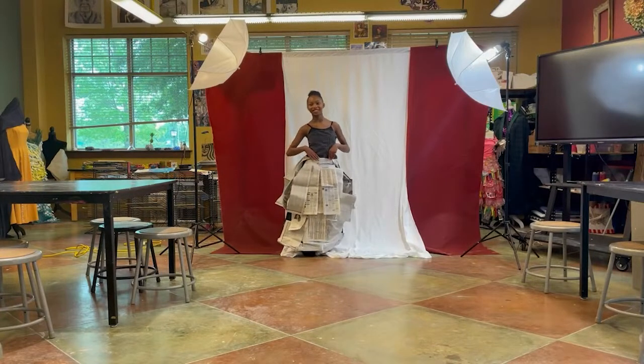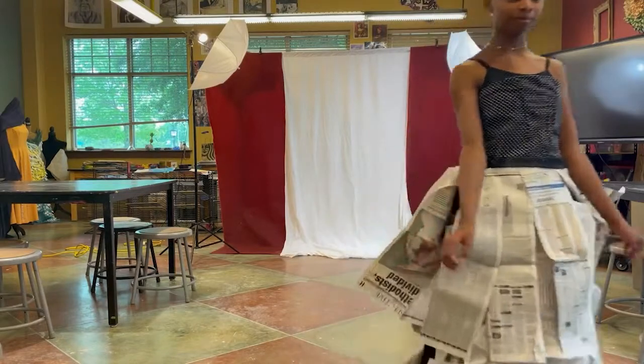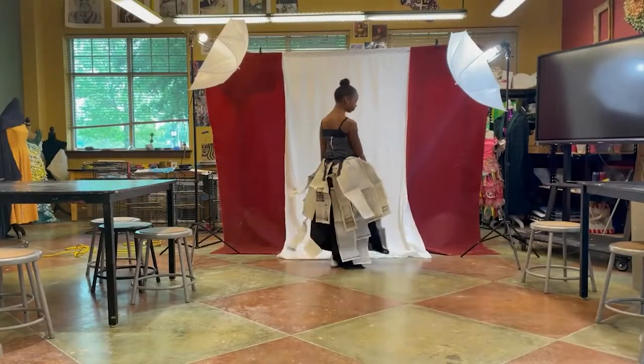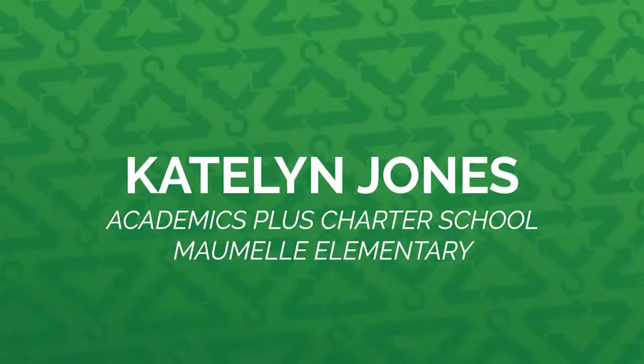I love the fringe on the skirt and the movement that it gives when she's walking. This would have been amazing on the runway. Yeah, it just really floats nicely. It looks like she kind of trimmed the newspapers a little bit, gave it a little bit more movement. Layered. Yes. Good job.